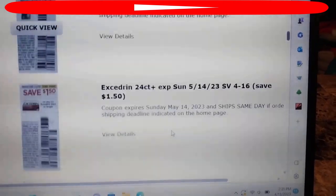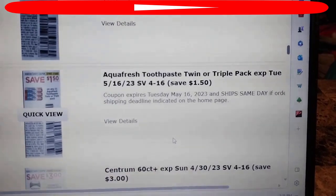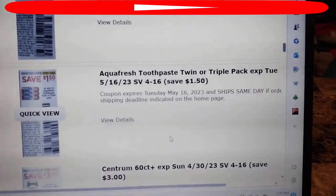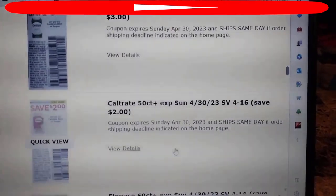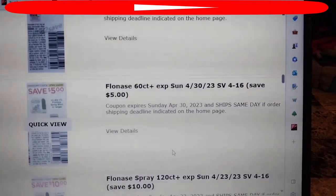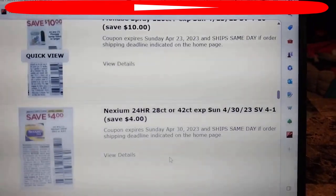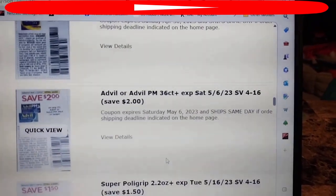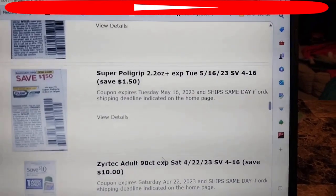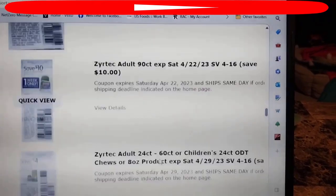Polident. Excedrin. Aquafresh. That's a good deal. There's a lot of times there's an Ibotta. Centrum. Caltrate, Flonase, high value ones, and Nexium. We have Advil, Advil PM, Polygrip, Zyrtec, $10.